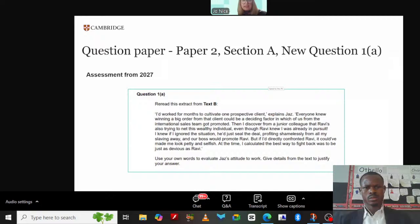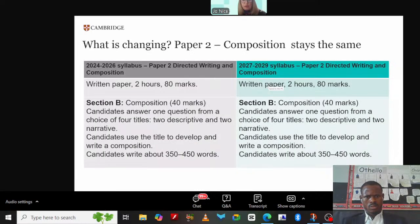On the next slide, you'll see the composition, and the message here is that it stays the same. So we've not made any changes to the composition tasks. Candidates will still be required to choose from 2 descriptive or 2 narrative titles, and they'll write 1 response to those.